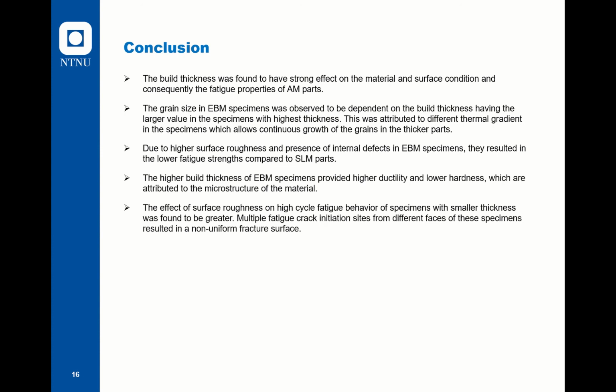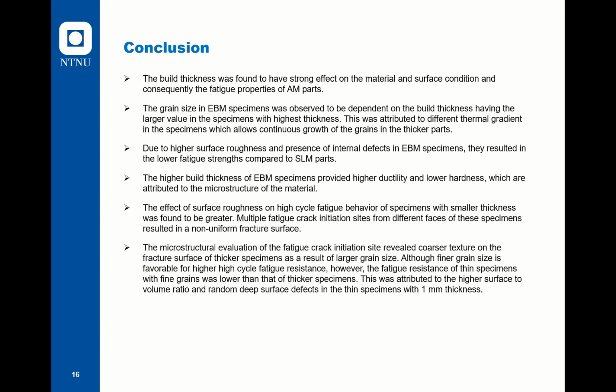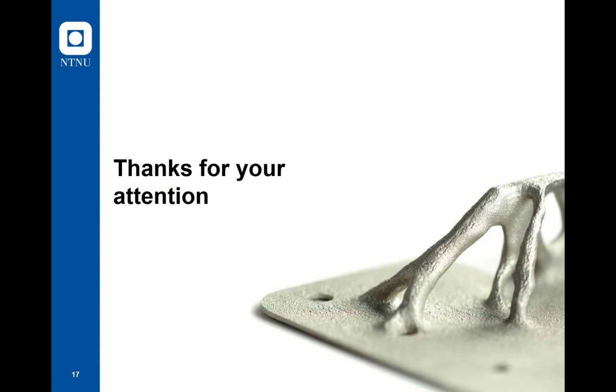The effect of surface roughness on high cycle fatigue behavior of specimens with smaller thickness was found to be greater. Multiple fatigue crack initiation sites from different faces of this specimen resulted in a non-uniform fracture surface. The microstructural evaluation of the fatigue crack initiation site revealed a coarser texture on the fracture surface of the thicker specimen as a result of larger grain size. Although finer grain size is favorable for higher high cycle fatigue resistance, the fatigue resistance of the thin specimen with fine grains was lower than that of the thicker specimens. This was attributed to the higher surface to volume ratio and random deep surface defects in the thin specimen with 1 millimeter thickness. Thank you for your attention.